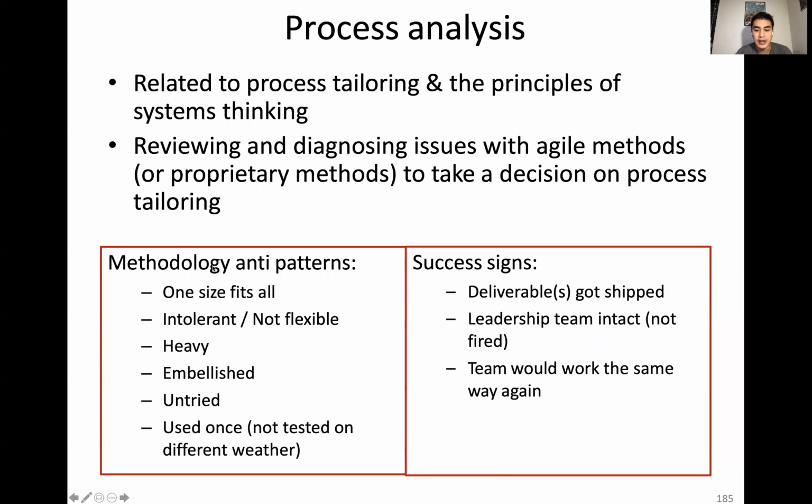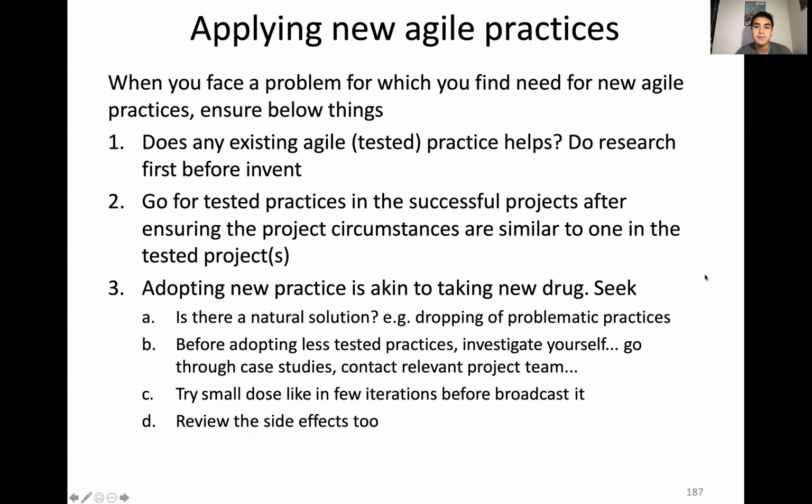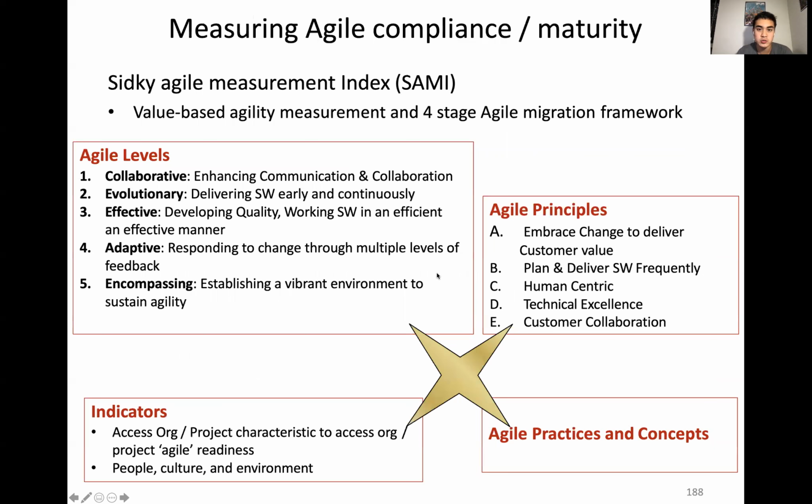Some anti-patterns of Agile methodology are having a one-size-fits-all attitude. It never does. Being intolerant about changes, having a sort of heavy bureaucratic system, only using things once and not really testing things in different types of weather, embellishing roles or ceremonies, and trying things without actually testing them first. And some great success signs that your processes are working well: your leadership team is still working, deliverables got shipped, and the team is going to work the exact same way the next time. And this is a step-by-step process to apply new practices when you're changing things.